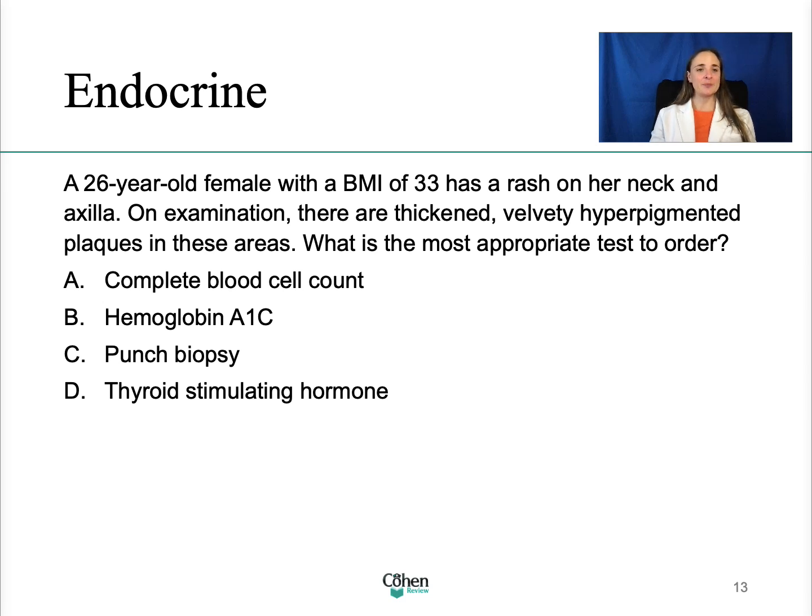Next question, still on the endocrine topic. A 26-year-old female with a BMI of 33 has a rash on her neck and axilla. On examination, there are thickened, velvety, hyperpigmented plaques in these areas. What is the most appropriate test to order? A, complete blood cell count. B, hemoglobin A1C. C, punch biopsy. D, thyroid stimulating hormone.